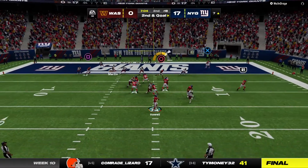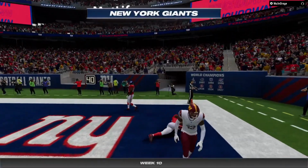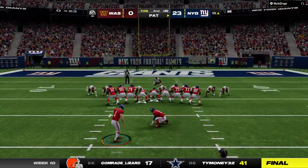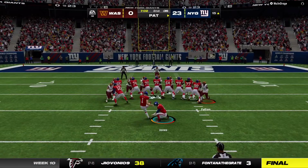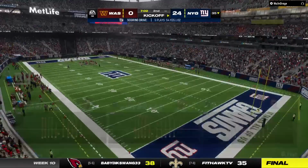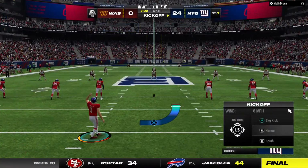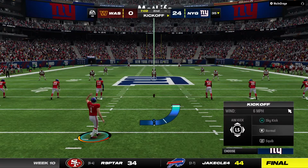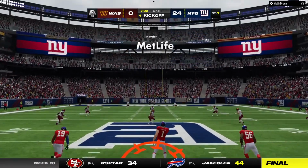Faking the handoff, Howell. And he's got it. Touchdown. A 7-yard touchdown grab. And the Giants continue to pull away here in this first half. Point after, right down the middle. And a rout is on here in this first half. The kicking team out there for the Giants as they will send this one away.